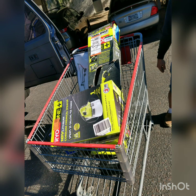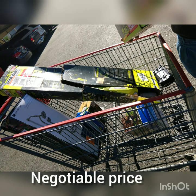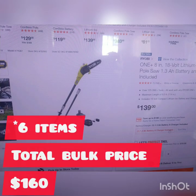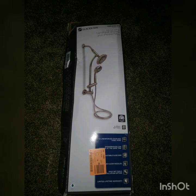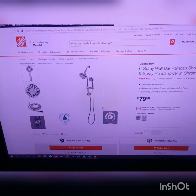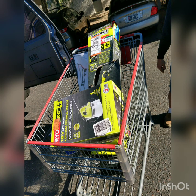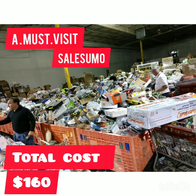Alright, let's see what we've got here and find out how much money we have saved. Bring your cart to the cashier and remember, the prices are negotiable. We have 6 items total. Now, the Ryobi 18-inch cordless pulse saw cost $139 at Home Depot alone. Glacier Bay 6 settings handheld shower retailed $80 at Home Depot. Bulk price for 6 items cost us $160.